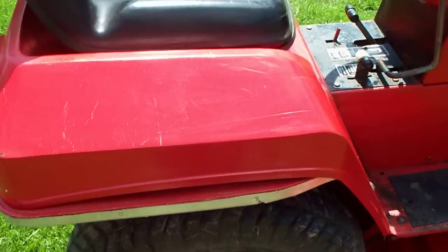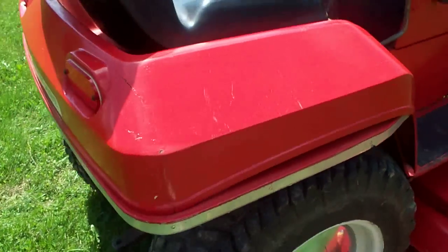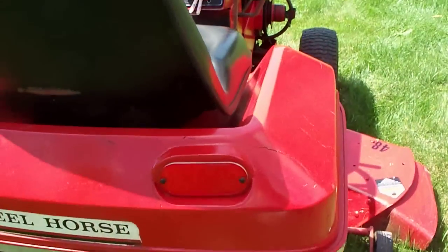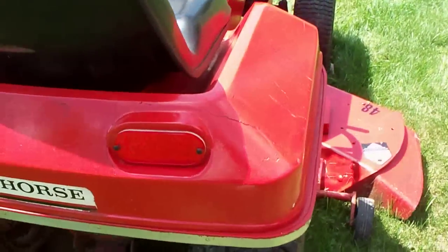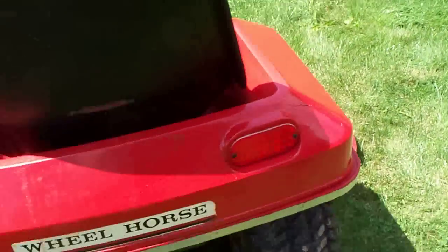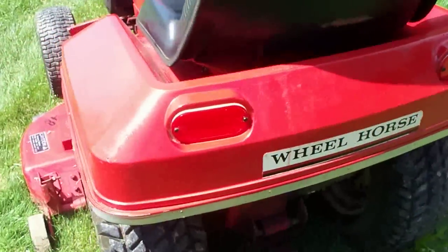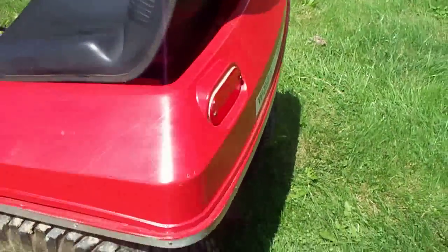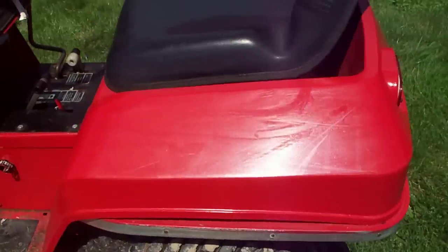I also added this wooden piece underneath the fenders, because this is a plastic fender set, and somebody had backed into something and it was broken, so I repaired it, body filled it, and I put that there to make it stronger. Completely filled the fender solid with Great Stuff.